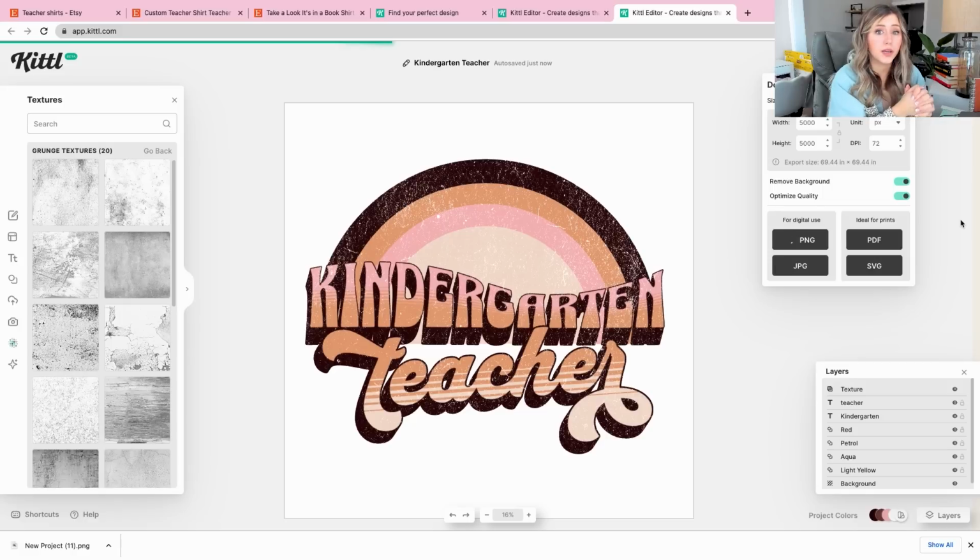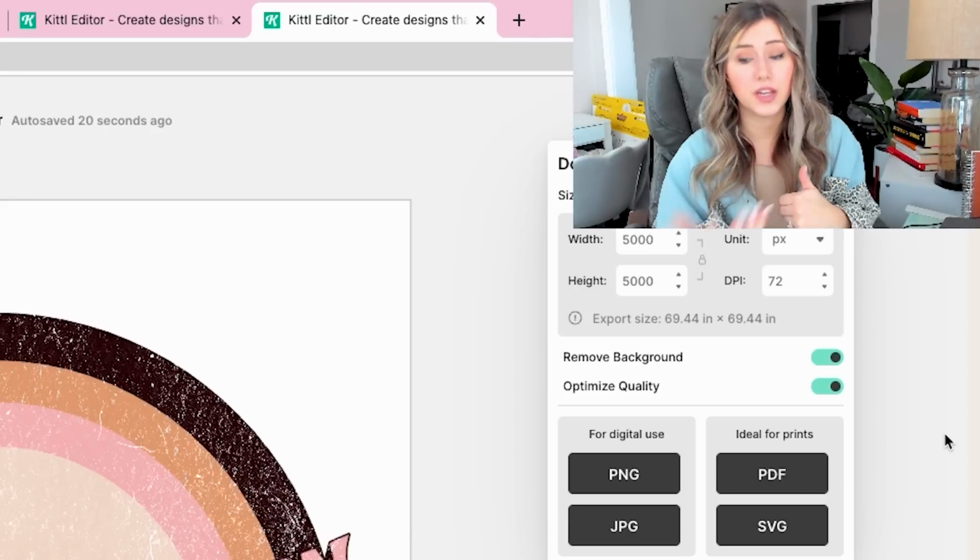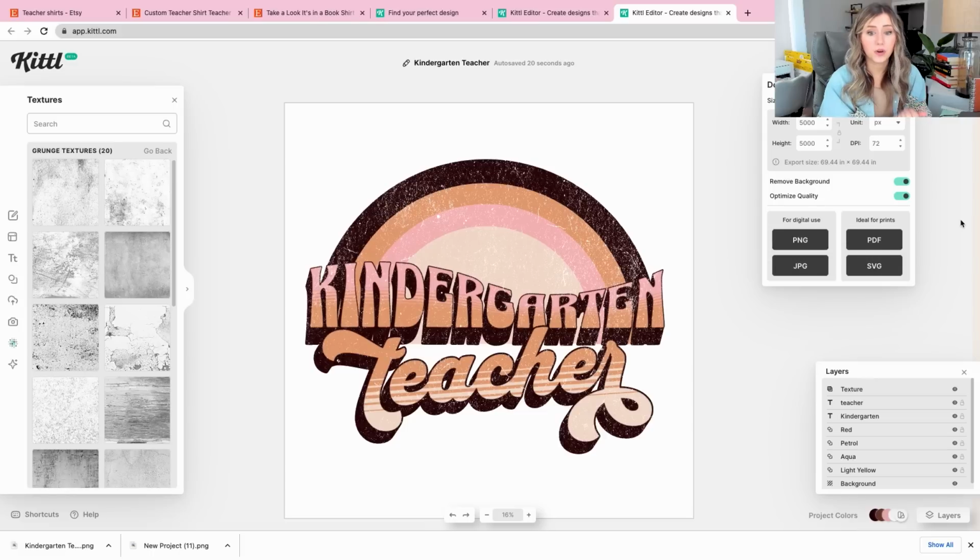You can also always save as a SVG if you would like. I personally like PNGs because you can remove the background. With SVGs, you can as well. But as far as print on demand goes, usually the PNG is the best. So outside of that, I'm going to show you in a moment here how this looks on a t-shirt.